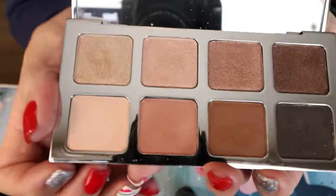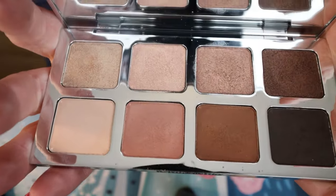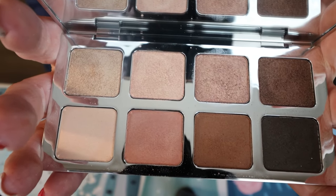I have this palette from Il Makiage. Now, I will say that the quality of this palette is really nice. The mattes and everything are beautiful. It's just a cool tone neutral palette. I'm just never going to use it, so I'm going to pass it on.